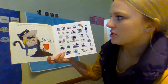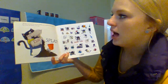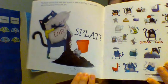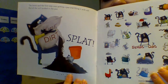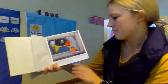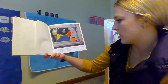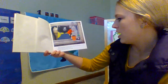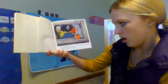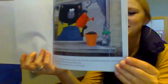The book said the first step was getting a pot and filling it with soil. Not all the soil landed in the pot. Splat! It's falling on Sycamore. Next, Splat planted the seed in the dirt. He set the flower pot on a sunny windowsill and then watered the soil. Not all of the water went into the pot. Where's the water going? On Sycamore.